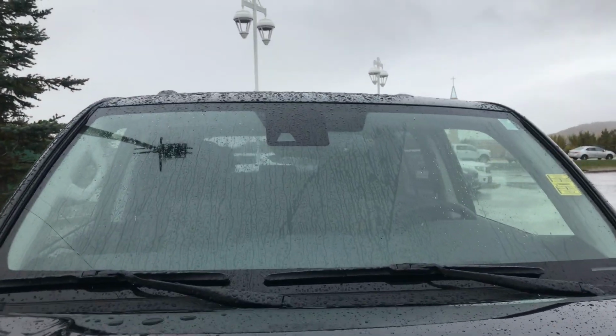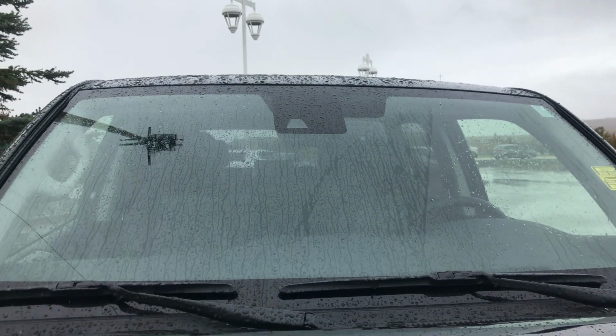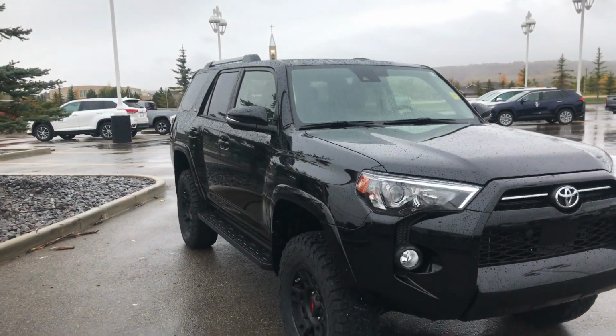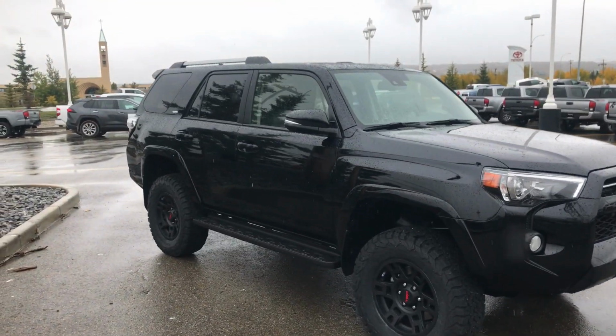You also have the lane trace assist and anti-collision camera right there. That's going to keep an audible sound if you start wandering off the main road, and it is also looking for silhouettes of animals, people and such, and will take you to a dead stop if you absolutely need to.